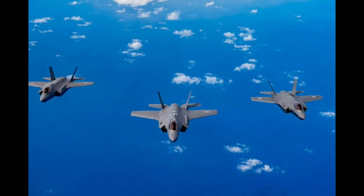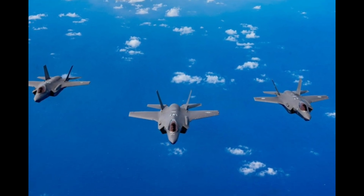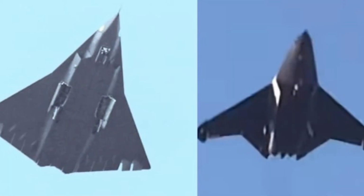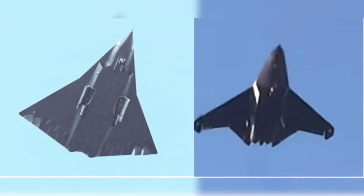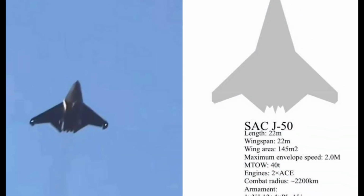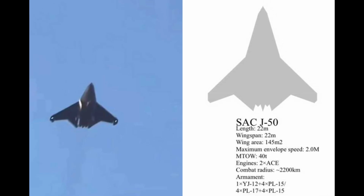Definitely sounds like it. This new study is making some pretty wild claims about how effective this tech is. They're actually suggesting that these airships can pick up an F-35 from almost 2,000 kilometers away. Whoa, hold on. 2,000 kilometers? I know, right? That's like spotting a fly across multiple states. It's pretty mind-boggling. We all know the F-35 is supposed to be the ultimate stealth machine. So how on earth are they seeing it from that far away?